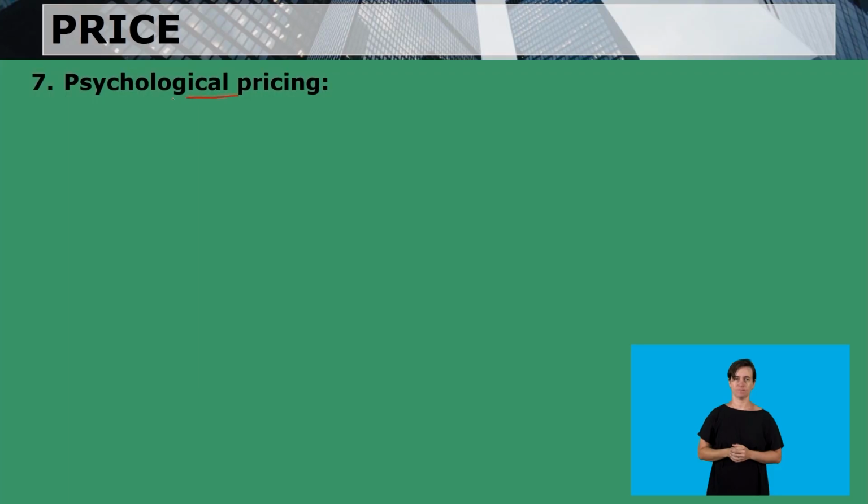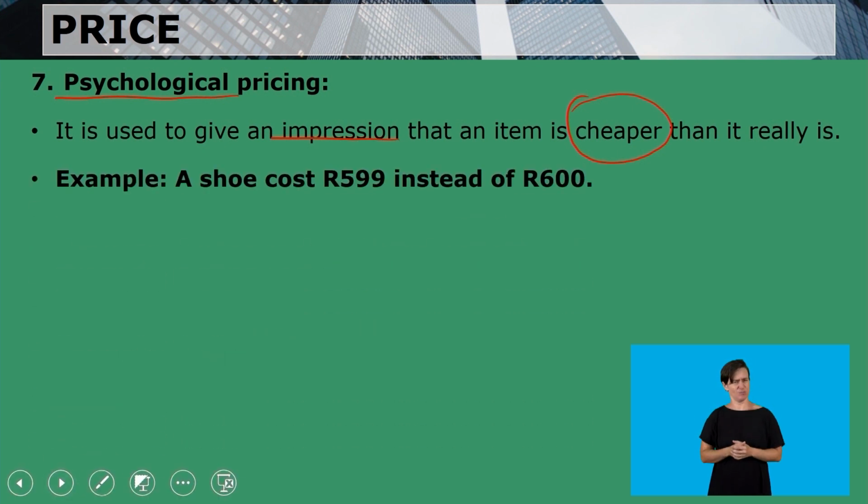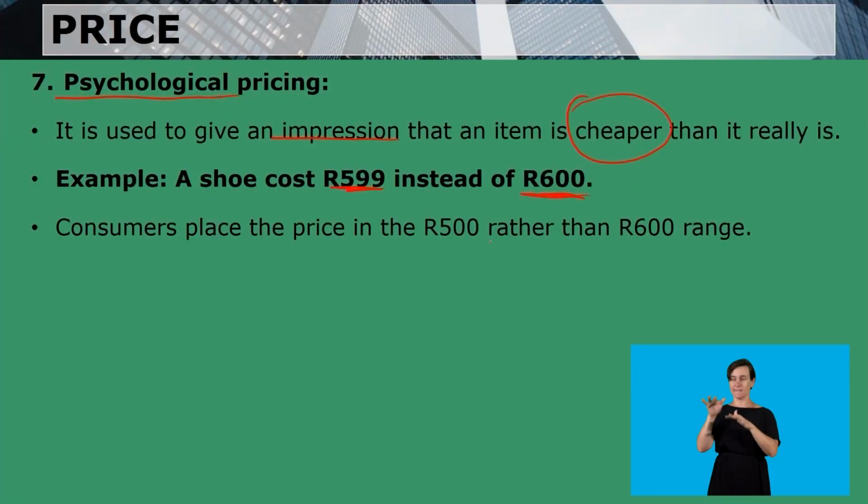We also have psychological pricing. Now, you might have fallen for this one more than once. It is used to give an impression that an item is cheaper than it really is. How would you ask yourself? An example is a shoe will cost 599 rands instead of 600 rands. Now the moment you see 599, you are going to think that this product is very cheap, whereas it's still the same price. Consumers place the price at the 500 rather than the 600 range. So businesses are simply using this as a strategy to make you think that the product is cheaper.